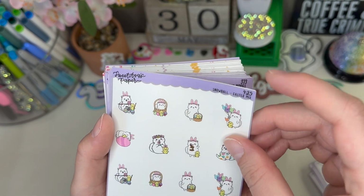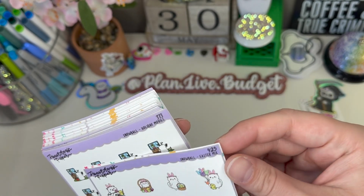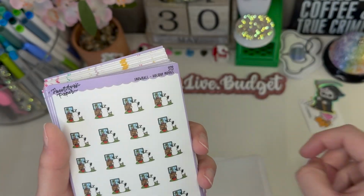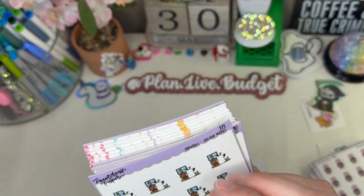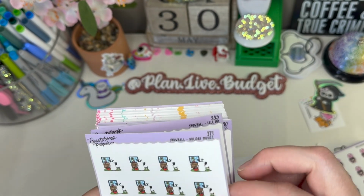Easter mix. Oh, again. There we go. Snowball and Dottie fast food. We don't get fast food that often, but when we do, we'll mark it with that cute sticker. Oh my gosh, you guys. All right, there we go.